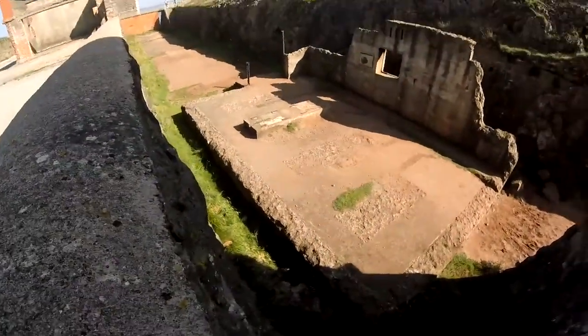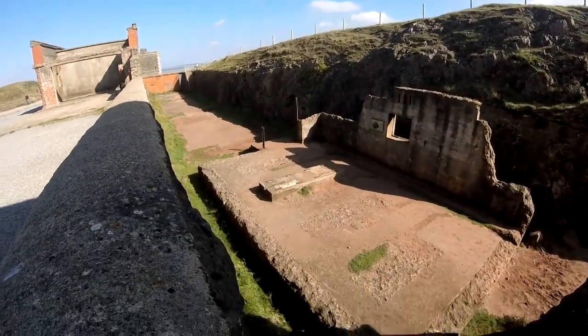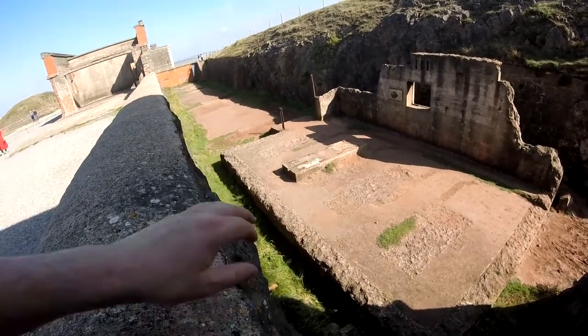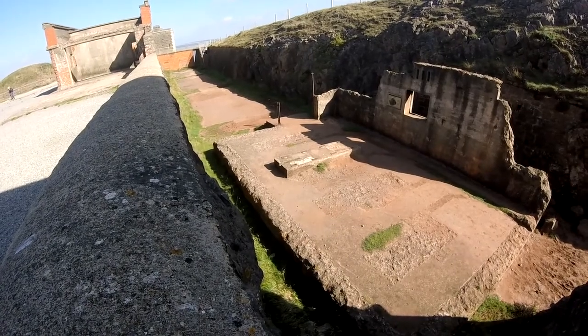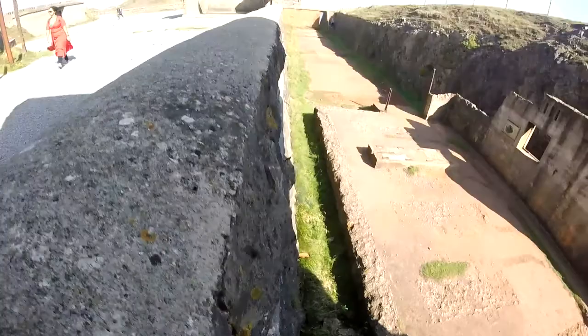Oh, so down there is where the engine room would have been, because there's a notice on it. So there are the generators and all that kind of stuff to power this place. One, two, three, four generators, or engines, whatever you want to call them. But yeah, that's the original fort.